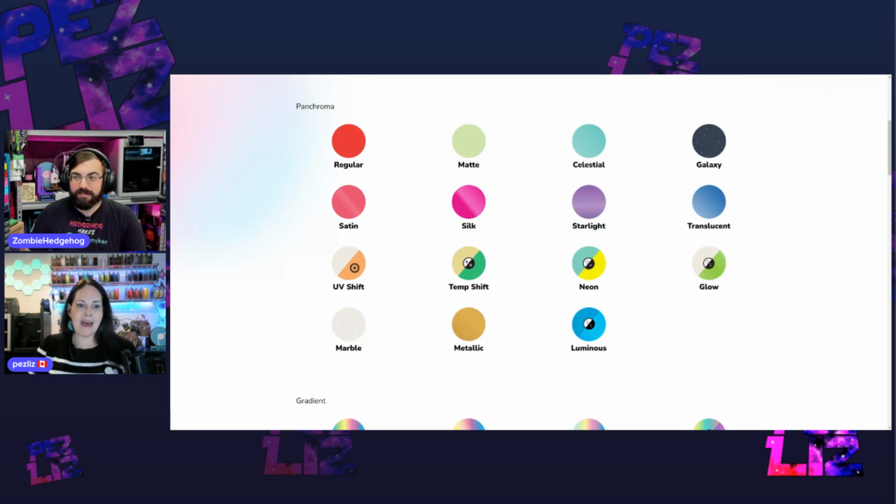And the matte, from what we've been told and what's been shared before, is an enhanced formula based on Polyterra. Everything in Panchroma right now is all PLA. Tech Jeeper just asked a question, so it is all PLA at this point.